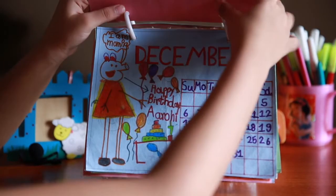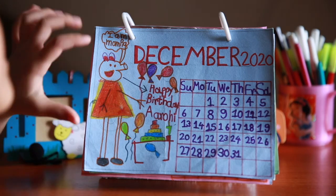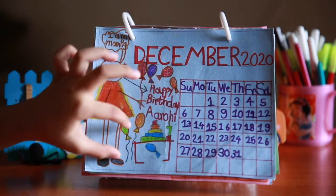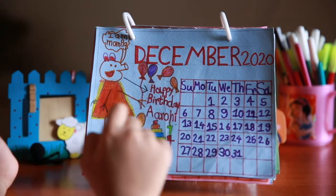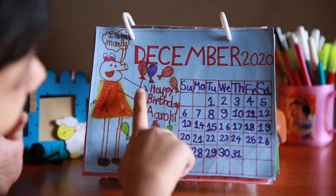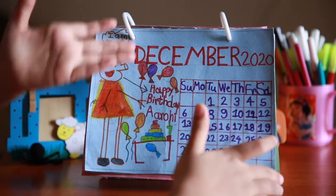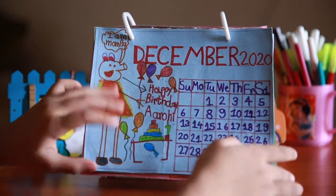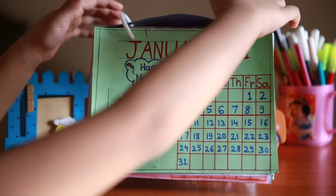And over here in December, my birthday comes. This is Mummy Pig. And these are lots of balloons and one cake and 7th birthday, because I'm going to be 7 in December. Happy birthday, Aruhi! We have more to show.